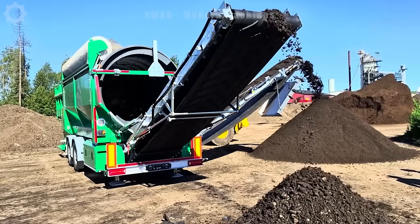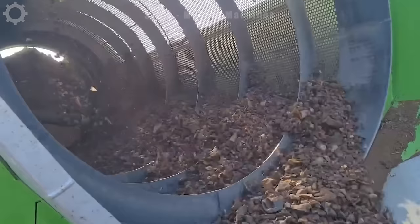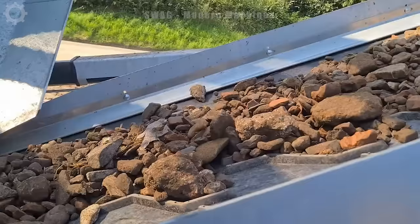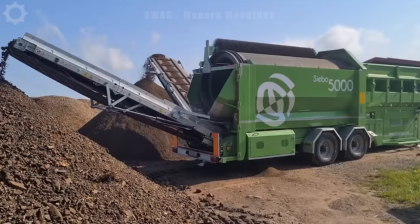Number 5. The Trommel SIBO 6000, operating on rocky terrain and heavy soils, stands out for its impressive production efficiency. Made in Germany, this powerful screening machine can overcome harsh conditions, easily screening soil and rock. With a production capacity of approximately 600 cubic meters per hour, it excels in delivering high throughput, even in demanding environments.